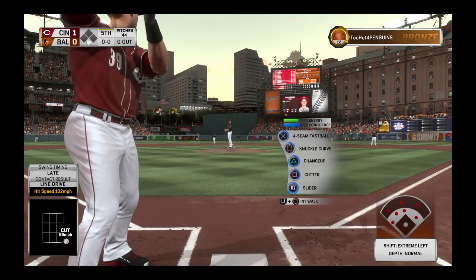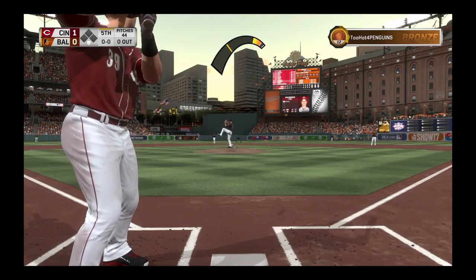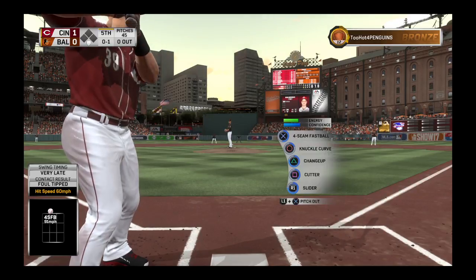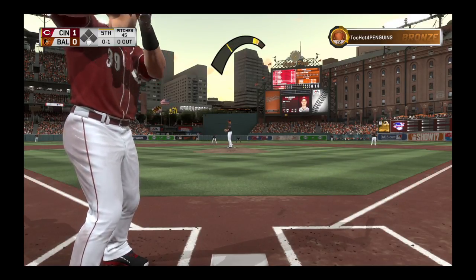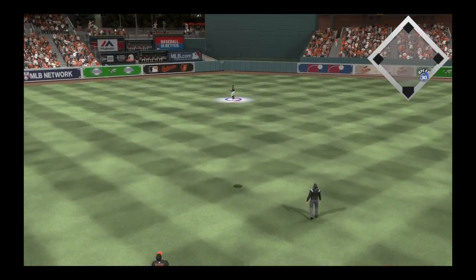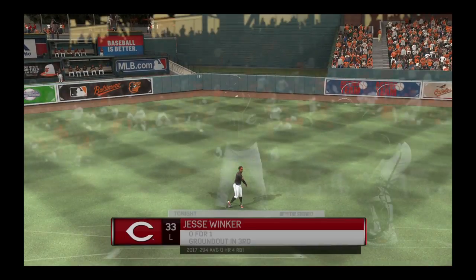The catcher Devin Mesoraco stands in. He'll start things out as we begin the fifth. The catcher, number 39, Devin Mesoraco. And this will find the seats behind the first base dugout. Into the windup. Here comes the 0-1. Lifted in the air out to center field. And there to put this one away is Jones, and that's out number 1.